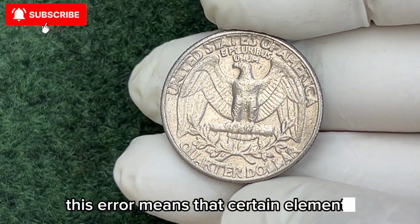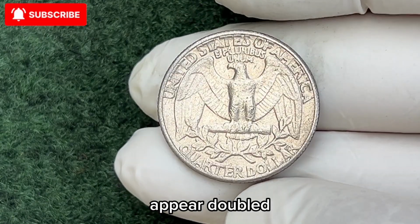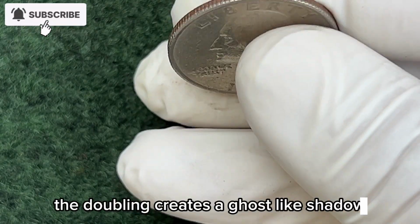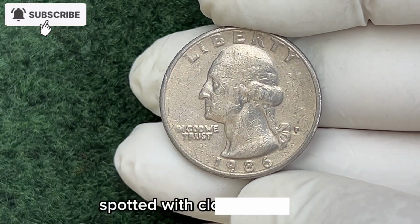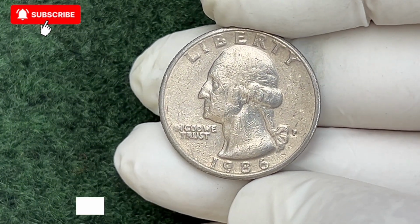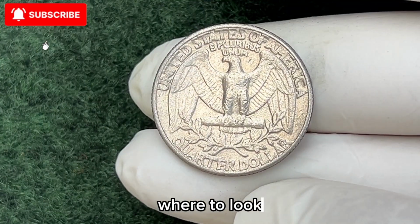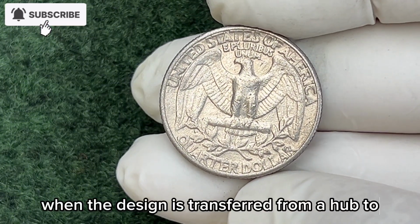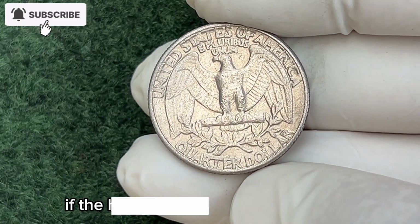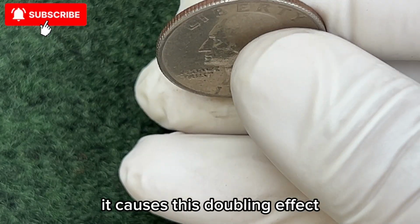This error means that certain elements, such as the lettering and Washington's profile, appear doubled. The doubling creates a ghost-like shadow effect, a subtle but unmistakable doubling that can be spotted with close inspection. It's not an obvious error at a glance but becomes vivid once you know exactly where to look. This kind of doubling happens during the minting process when the design is transferred from a hub to a die. If the hub and die are misaligned even slightly, it causes this doubling effect.